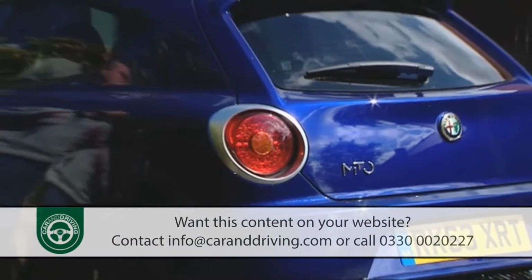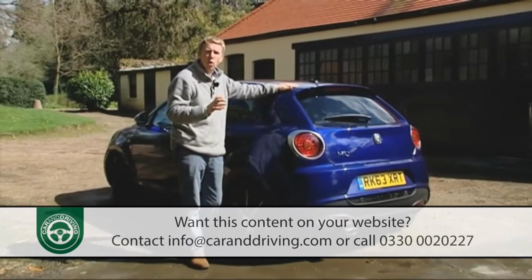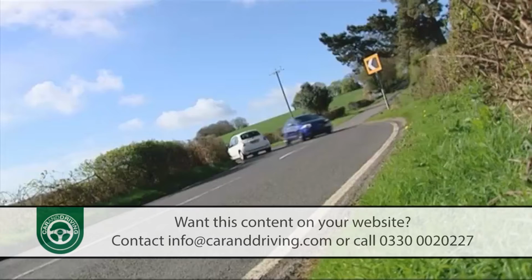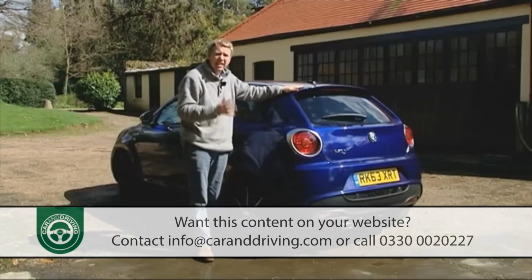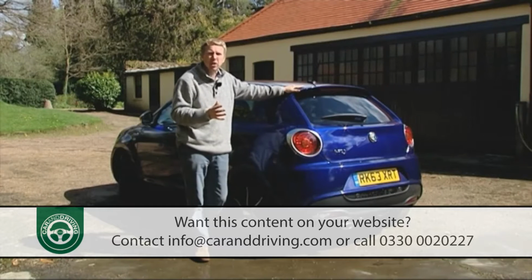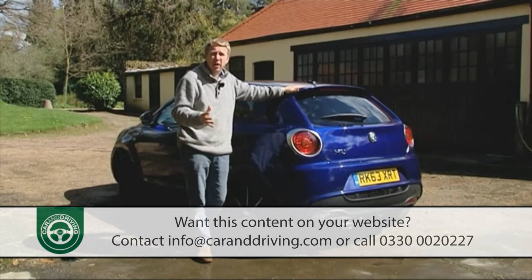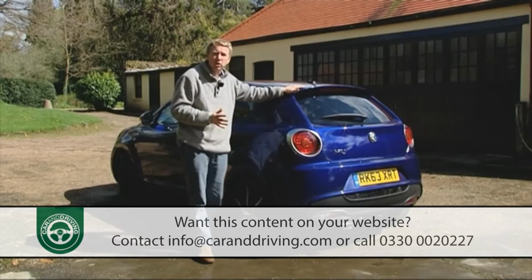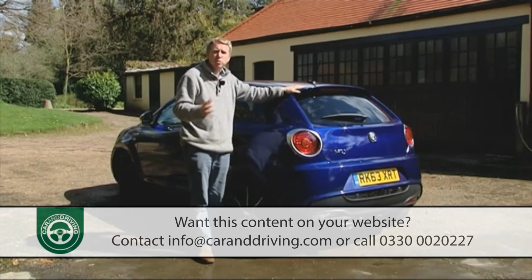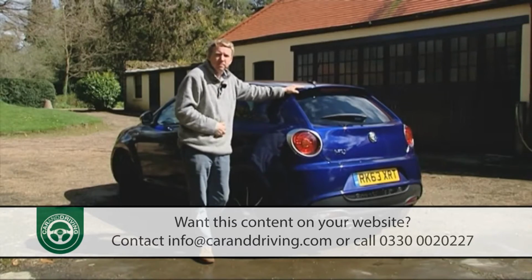Finally, I should say a word about the rarest MiTo variant, the 170 brake horsepower QV, or Quadrifoglio Verde, hot hatch model. Here is the ultimate expression of what this car can be. But the £19,000 asking price pitches this top small Alfa into the same kind of pricing ballpark that would not only get you the significantly faster Mini Cooper S, but also quicker mainstream hot hatch models like Peugeot's 208 GTI, top versions of Ford's Fiesta ST and the Renault Sport Clio. In other words, you've really got to want an Alfa to buy it.